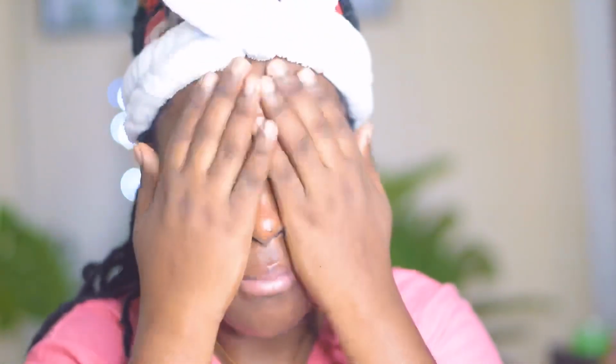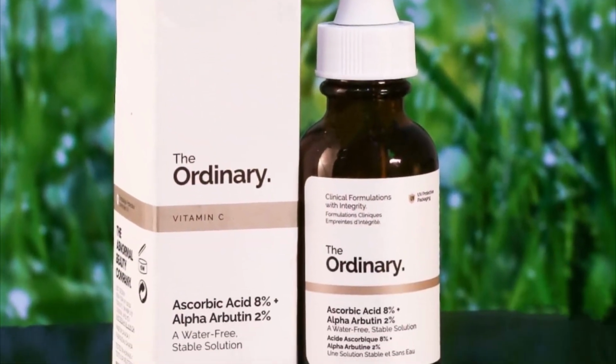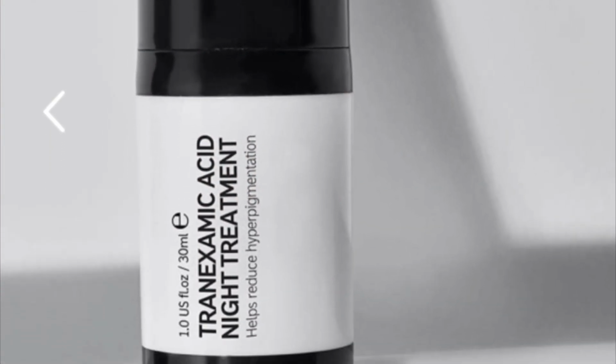Perfect. I usually go in with the ascorbic acid plus alpha arbutin, but today I was like, the tranexamic acid is almost finished, so why don't I just use it? But as soon as this is finished, we're going to go back to the ascorbic acid plus alpha arbutin. So this stage is my brightening stage. I like to brighten my skin whenever I go to bed. This is not an everyday thing, but just for today's routine, I'm using it.